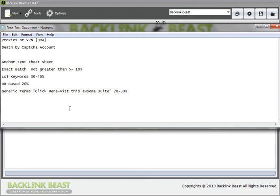As far as the hang-ups that people get in trouble with, the first thing that I see when people say that they have failed with the Backlink Beast, or that the Backlink Beast has caused them to have a site penalty, is their anchor text, okay? And this is basically just a quick little cheat sheet. This is in my experience what I've run into. When you're looking into your anchor text, when you're building your articles and you're dropping in your links, you should have an exact match of no greater than 5 to 10%. I would suggest the lesser the better.